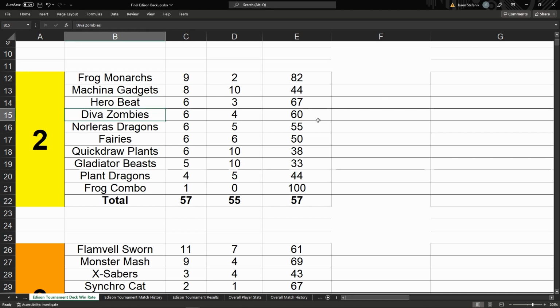Diva Zombies, another probably Tier 1 deck, going 6-4. Pretty good. It was honestly a bit uneventful. I never did anything super crazy besides one match where it really popped off. I think I made 6 synchros in one turn. Or sorry, not 6, 4 synchros in one turn, which was pretty nuts.